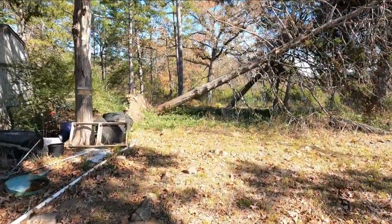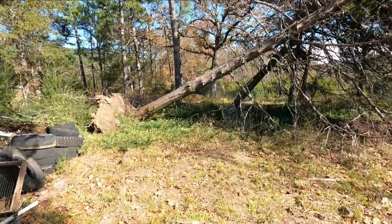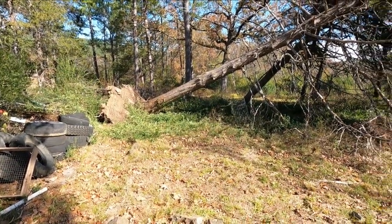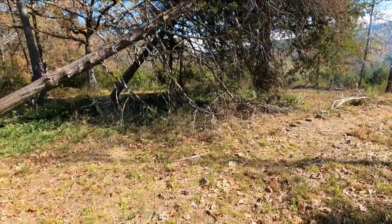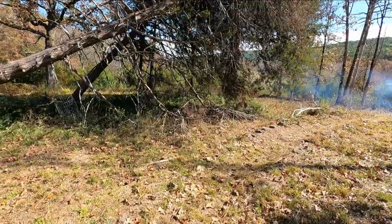All right, you can see through there now. Whew. All that is cut down. That's just laying there. It looks like it might be standing up, but it ain't. And I'm gonna take my mini chainsaw, cut up some of these bigger limbs, get some of this trimmed up, thrown on the fire while I got it going.